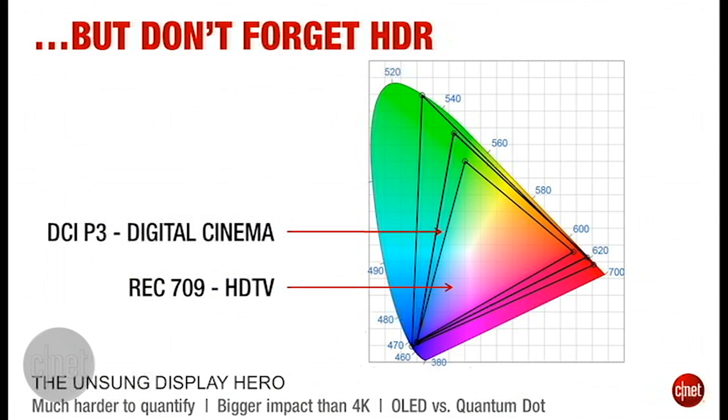There's an advantage, though, because the content producers are making things inside a 2020 container. You want to make the content itself in as large a container as you can, so then you can kind of dumb it down. And it future-proofs it as well. Right, so you can scale the color down to P3 or down to 709, depending on what the television can handle. That's one of the benefits of HDR. HDR specs have the ability to take into consideration the television's own capabilities and scale the content dynamically to what the TV can actually produce.